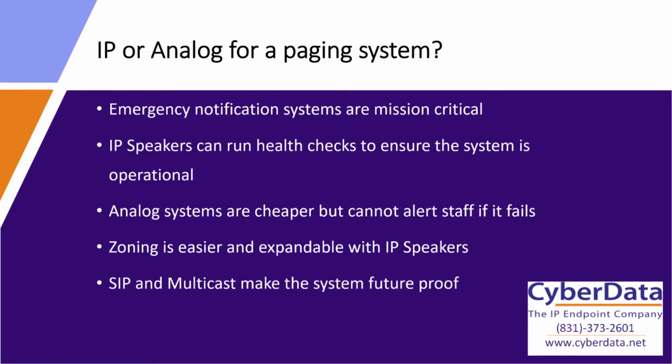In comparison to, say, an analog system, you're kind of at the leverage of the speaker system that you're using and the amplifier that's tied into that speaker system. If all your speakers are tied into parallel and there's only a single output from that amplifier, you've got one gigantic zone, and that's not really good if you need to do zone paging. Whereas with any of our products, or most IP speakers in general, they support multiple different multicast zones, which makes the zoning capability much, much easier.